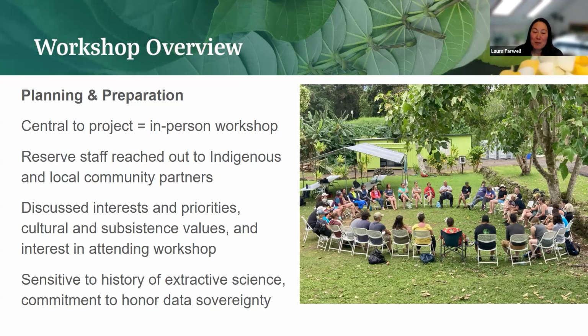And throughout the preparation process, we all as a team tried really hard to keep in mind the historical context of colonial knowledge appropriation and extractive science. We tried really hard to stress our commitment to honoring Indigenous knowledge and data sovereignty, but we also fully understood and expected there to be varying levels of response and trust, and that was okay.